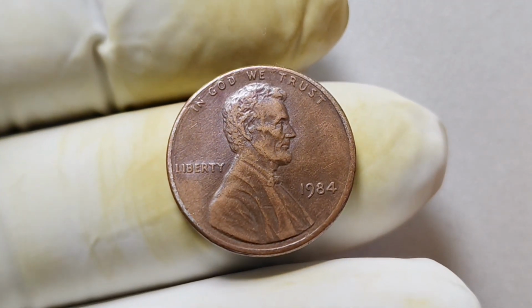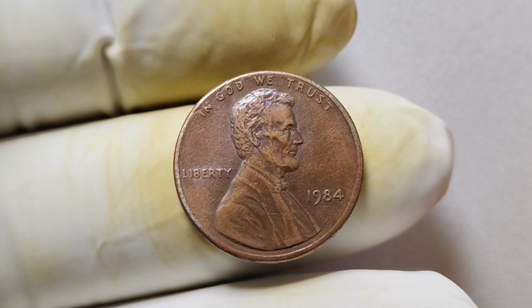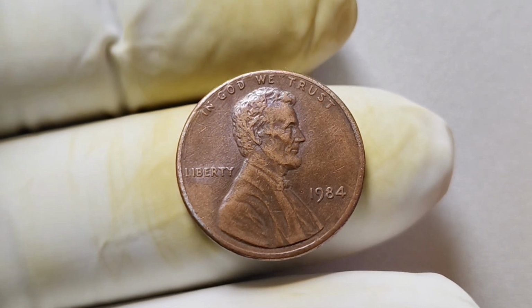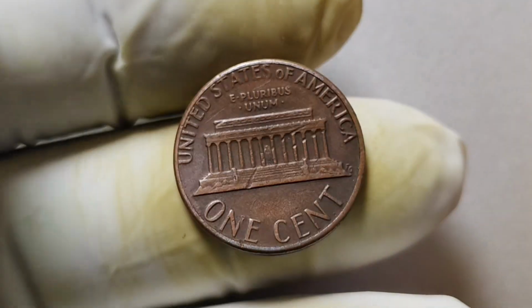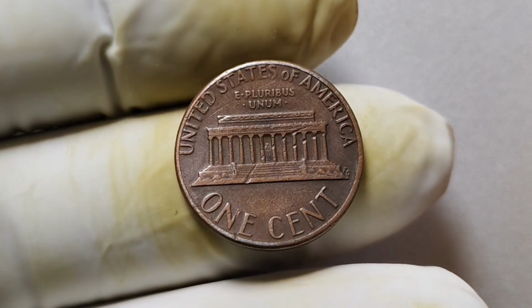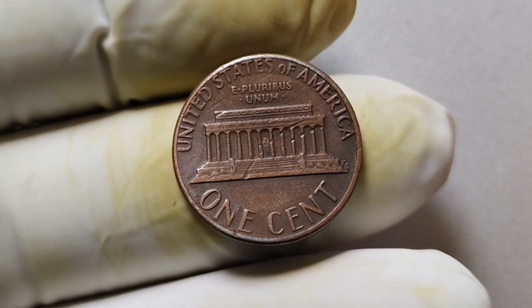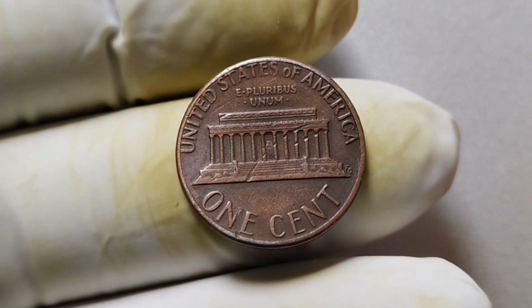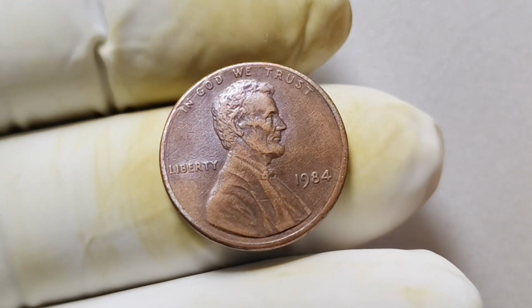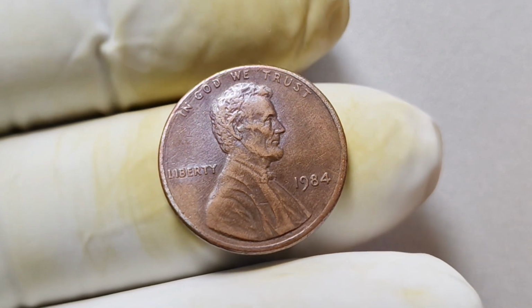So here's the deal. Next time you get change back from the grocery store, don't just toss it in your car's cup holder. Take a closer look. That little copper coin might just be your ticket to a new house, a fancy car, or that fishing boat you've been dreaming about for 20 years. Coin hunting is way more fun than it sounds. It's like treasure hunting, but you don't need a shovel or a map. Just a good eye and a little patience.